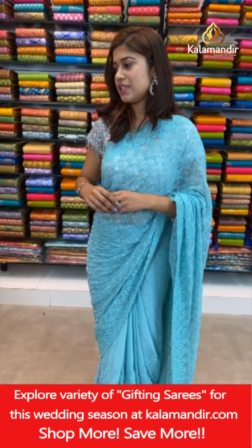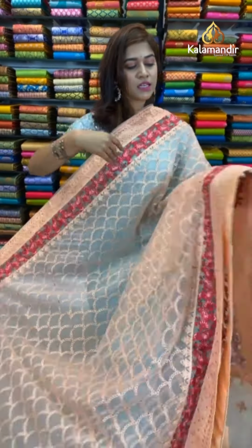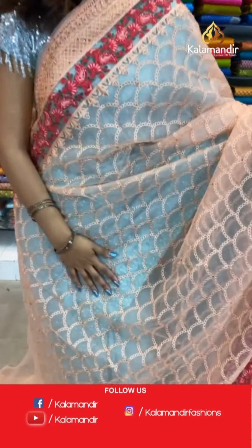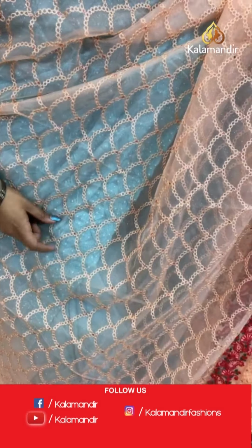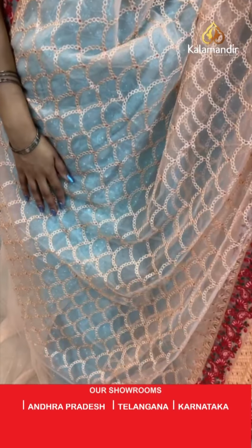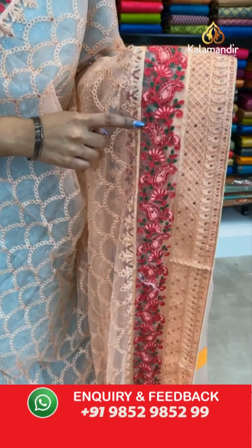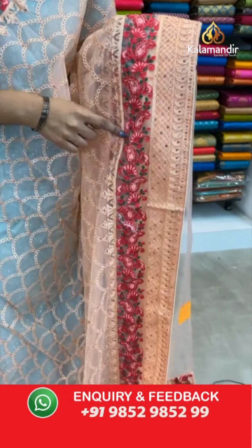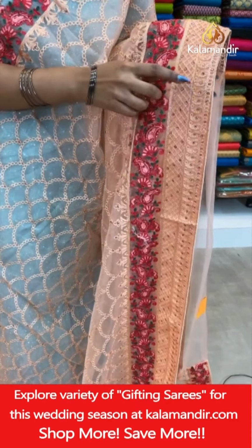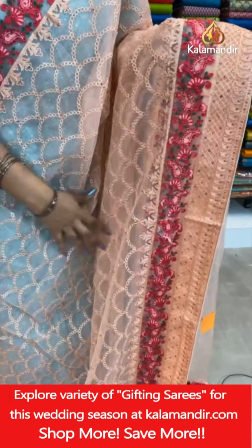Moving to the next color, and we have a different pattern for this color now. So you can see shells, circles pattern, and beautiful orange shade, peach shade. And we have paisleys and floral design on the border with stonework, and also another border, crisscross design and paisleys. So you can see how delicate the work has been done, very fine work.